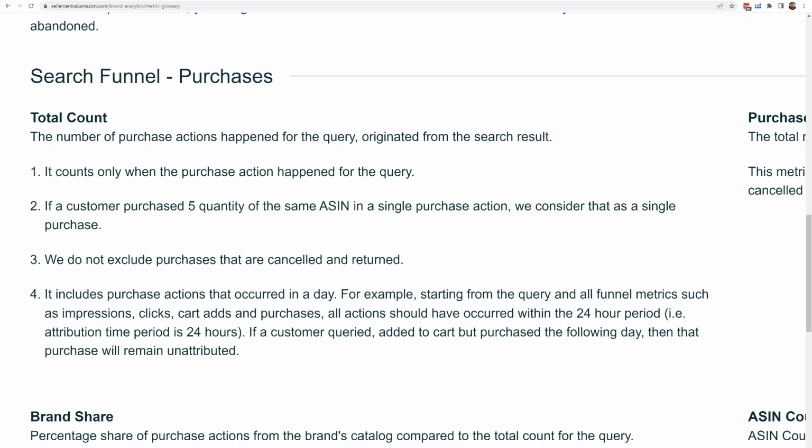All right. So this is again why the purchases number is so low, compared to the overall purchases that we know come from these keywords. For example, let's say I search coffin shelf. I click the product immediately. It's going to count as a click. I add it to my cart immediately after that. It's going to count in search query performance as an add to cart, but I leave it in the cart. And then the next day I go in and check out and pay for it. I don't get credit in search query performance for that purchase.